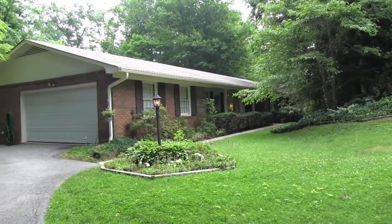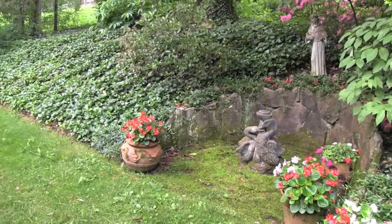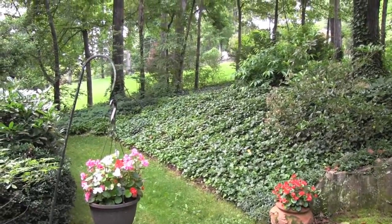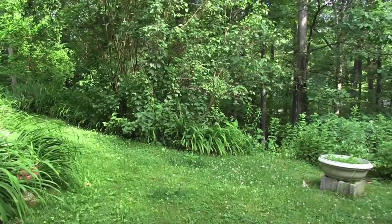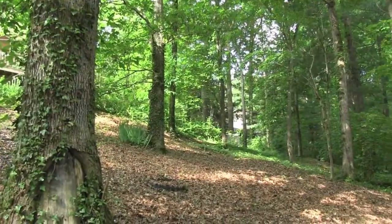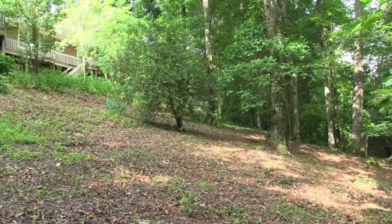Welcome to 8 Mayfair Drive. Convenient to the interstate, schools, and shopping, 8 Mayfair Drive boasts 4 bedrooms and 3 full baths. This solid, spacious, mid-century brick home is nestled in Woodside Hills, a well-established community conveniently located in Candler.